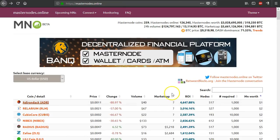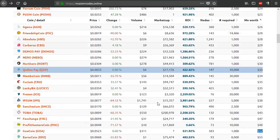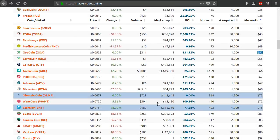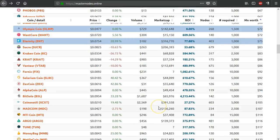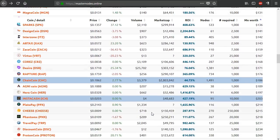So what should you look at? Sorry, my voice is going. But here's what I would recommend if you're looking for lower cost Masternode coins right now. Again, I am not a financial advisor. This is just my opinion about some coins that I think have done well. That doesn't mean they'll continue to do well, but I think they might.